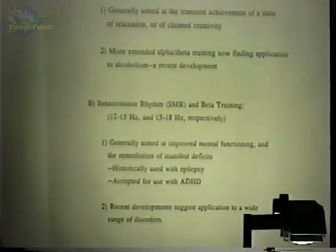Also, alpha theta was traditionally used by Dr. Peniston. He was one of the pioneers working with Vietnam veterans, and associated with alcoholism and drug abuse as well. I do have some data on that, and it seems to work awfully well on alcoholism, and post-traumatic stress syndrome is still with us. Some Vietnam vets are still suffering from that, whether it be from drinking alcohol or just still upset and nightmares.